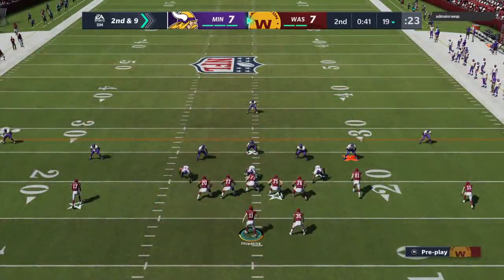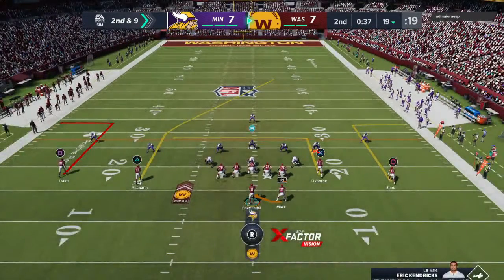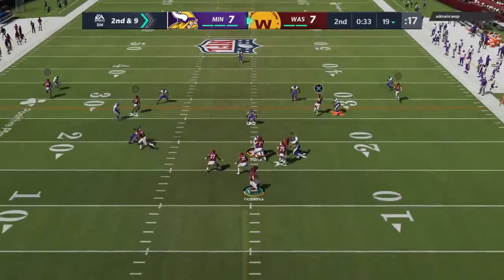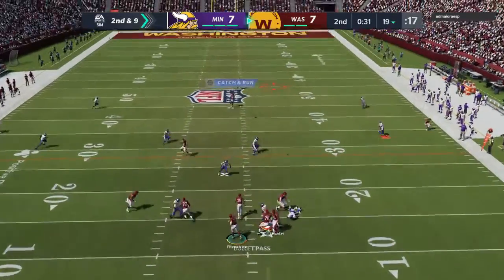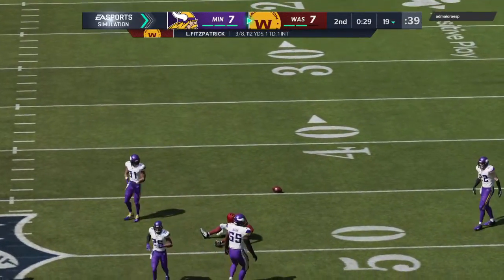Here's 2nd and 9, just a yard on that last run. Let's get off the field, D. Off the play fake here, Fitzpatrick slings this deep to McLaurin. And that's going to be incomplete.